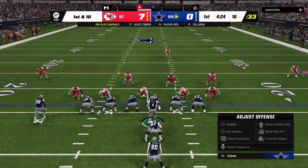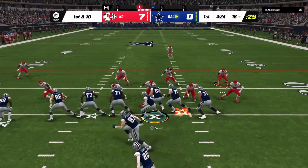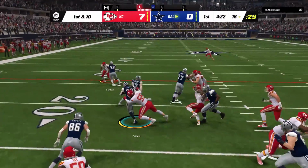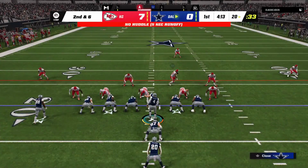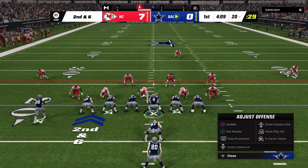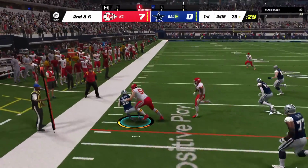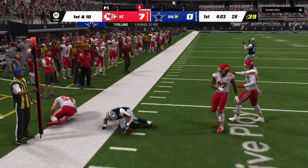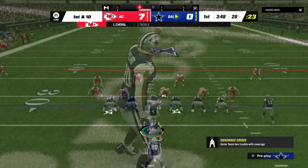So Prescott of the Cowboys now with a 1st and 10 at their own 16. They'll run with Pollard to begin the drive. They'll get him to the ground at the 20 following a pickup of 4. Now they deal with a 2nd and 6. Here's Pollard again. And this one will go to the 28-yard line. That one a 1st down pickup of 8.